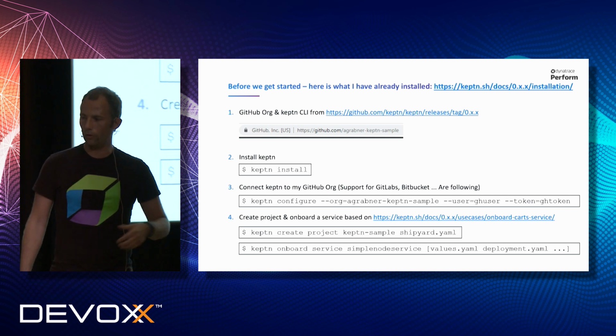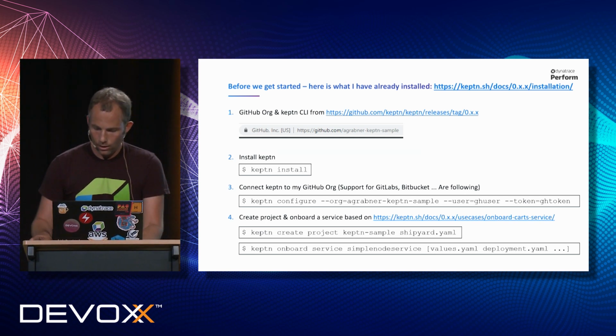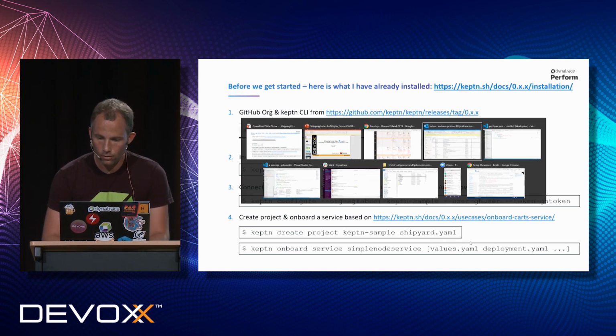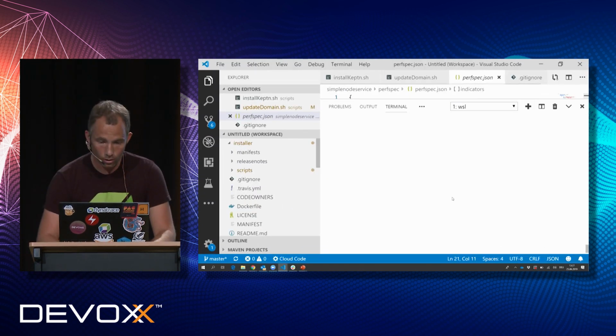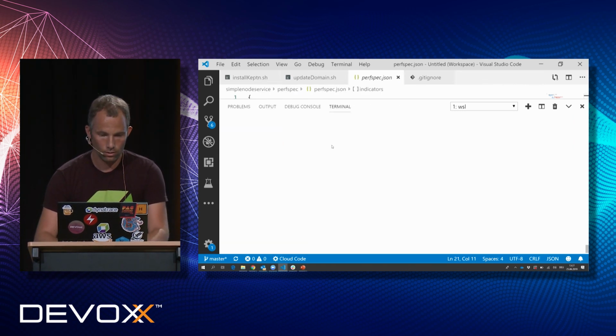So you can do whatever you want, basically customized, and then everything will be stored in Git. And just to show you that this is really all true, let's see what we have here. Let me zoom in a little, because I'm pretty sure you don't like it that small. All right.